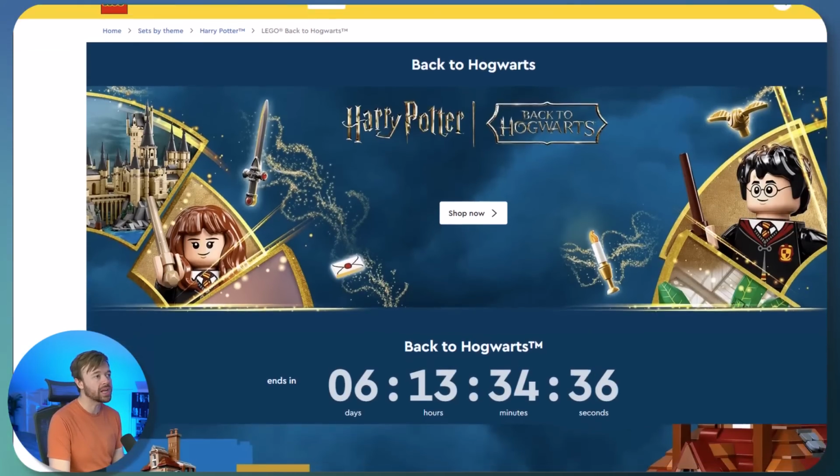And while we're doing that, let's talk about some of the other Harry Potter gift with purchases that we've seen over the last couple of years and what they have been worth on Amazon, so I can show you what you can do when you resell some of these. So first, let's jump in and look at what's going on here.